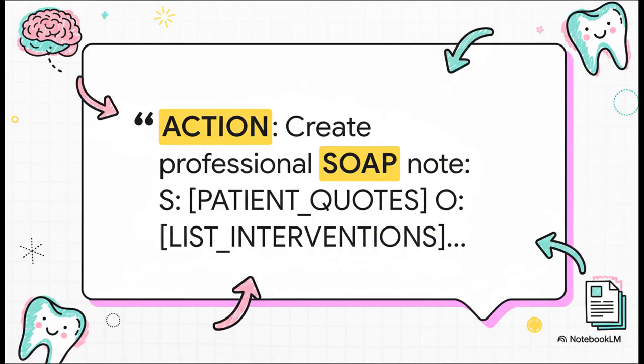So for example, here's a SOAP note template. Instead of writing everything from scratch, you just fill in the patient's quotes, the list of interventions, and so on. Now, anyone on the team can grab this template, fill in a few key details, and boom, they generate a perfectly structured, high-quality note every single time. It is all about that consistency.